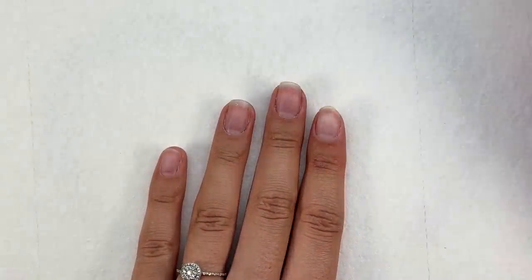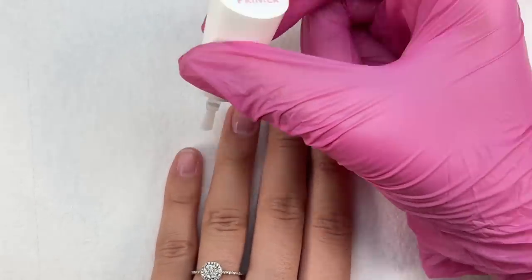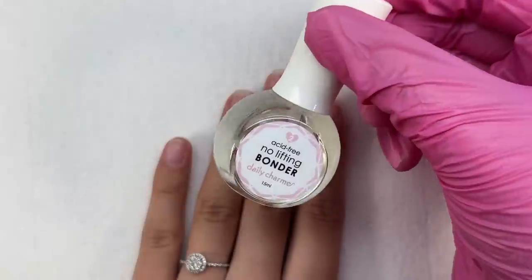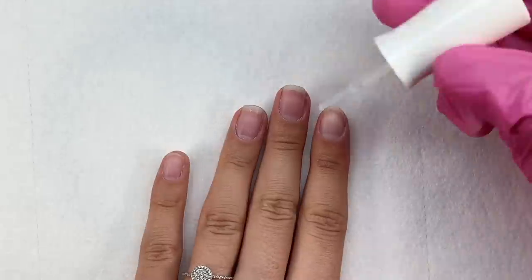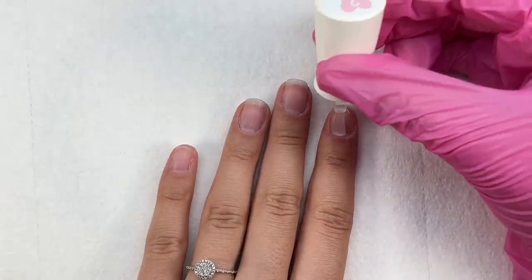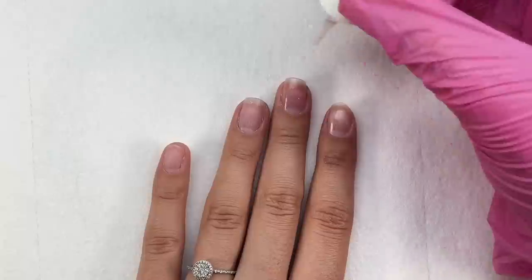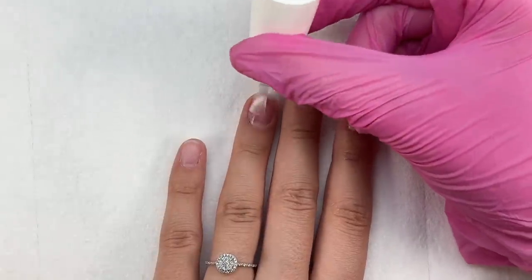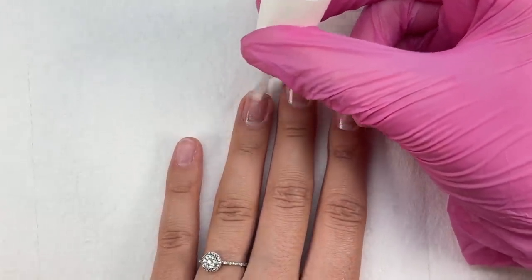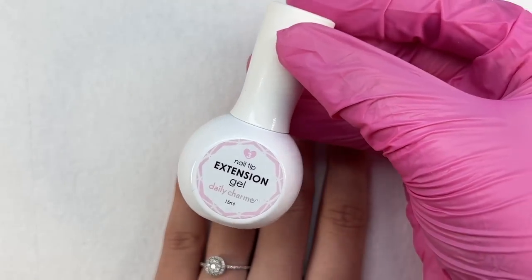I am now going in with the prep liquids, starting off with step number one, which is the dehydrator. I know they call it the primer, but it is basically a dehydrator, and you will want to go in with a layer of that. Our nails do have natural oils on them, so using a dehydrator is going to completely dehydrate your natural nail plate. And that is exactly what we want to get the longevity of our gel extensions.